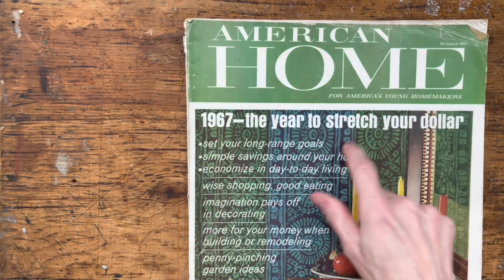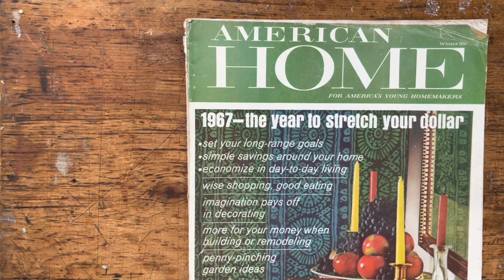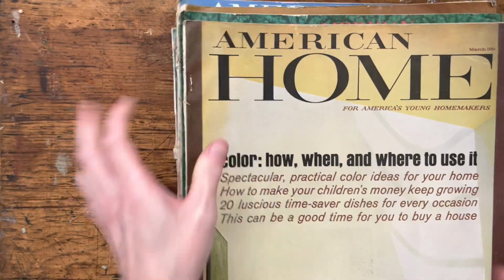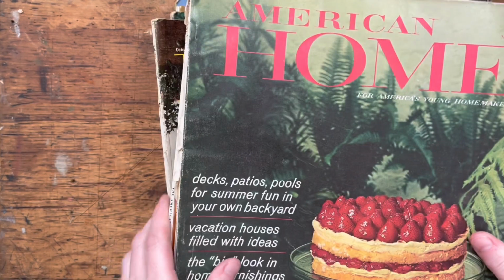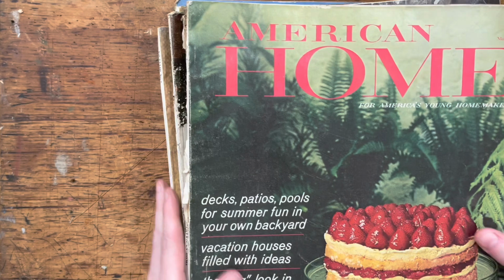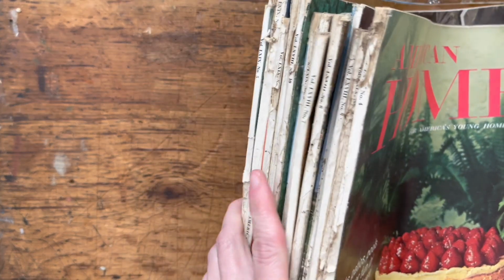Let's see here, but I found some of these. There's this American Home. I don't know how many of those I got. Looks like quite a bit. I don't remember. I haven't looked in here since I packed it up. It looked like quite a few of these American Home.